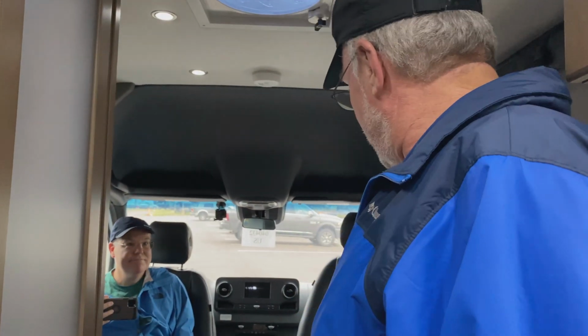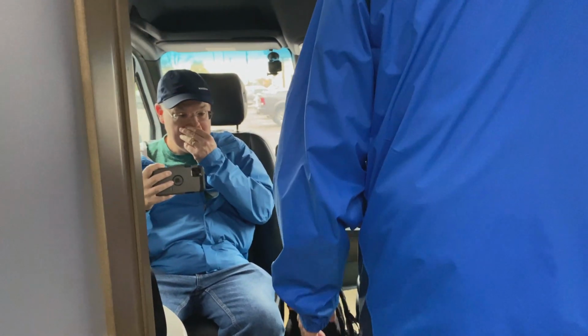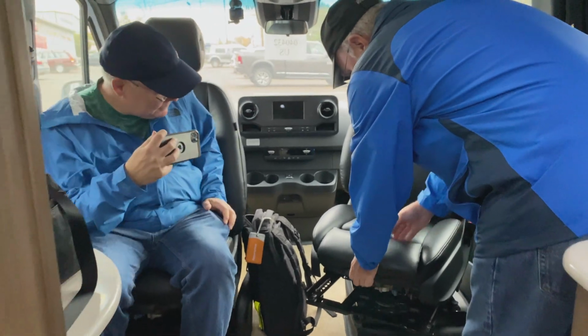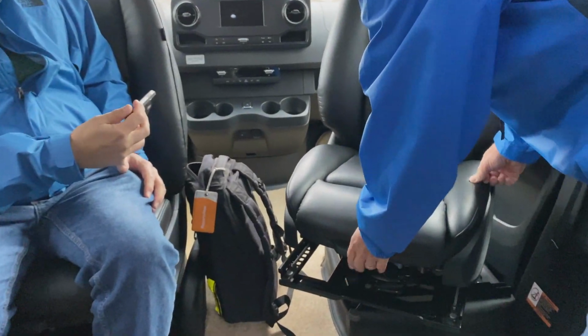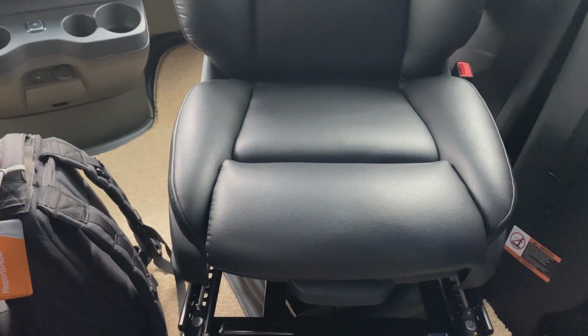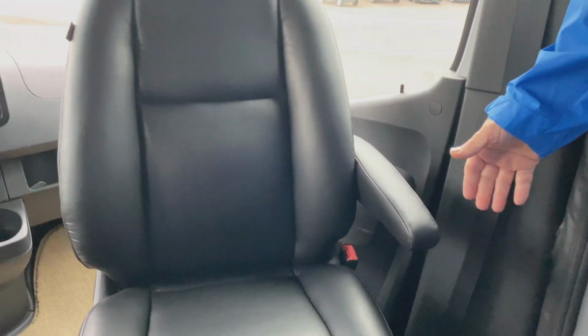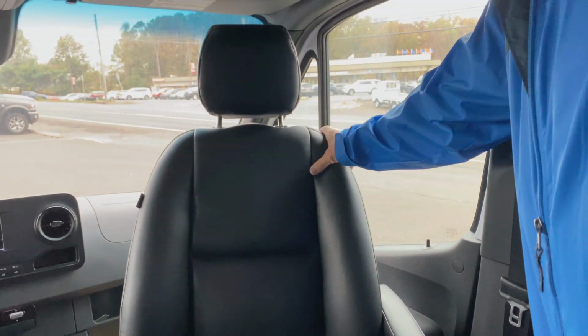Yeah, this is a good shot of this front lounge. It's really nice. These Mercedes seats have dual lumbar support. They have a little extension that pops out here. If you're a little long-legged, that might make it more comfortable. The armrest comes down and adjusts. So they're really, and they cover them.